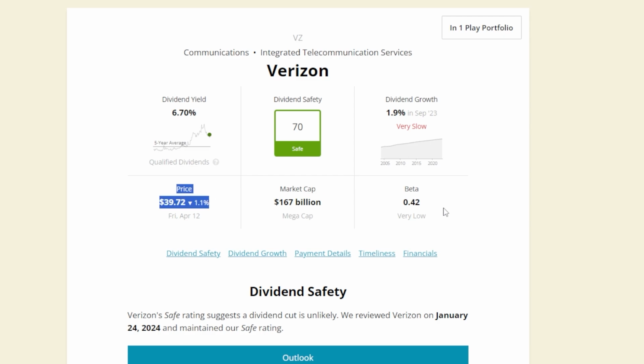Verizon trading in the sub $40 range though is too cheap for some investors to pass up. I've been seeing across Twitter, some of the dividend community has been grabbing some shares of Verizon. Verizon's beta is very low at 0.42%, which is one of the main reasons why I actually purchased a substantial portion of Verizon years ago.